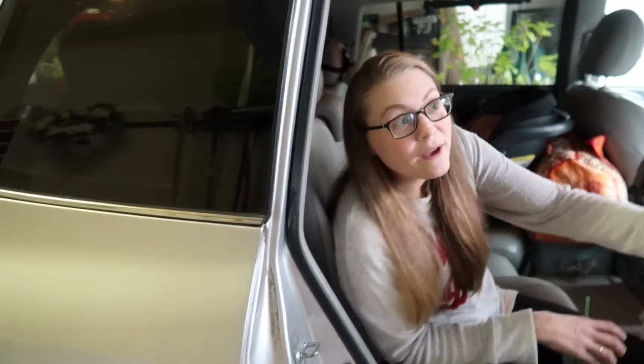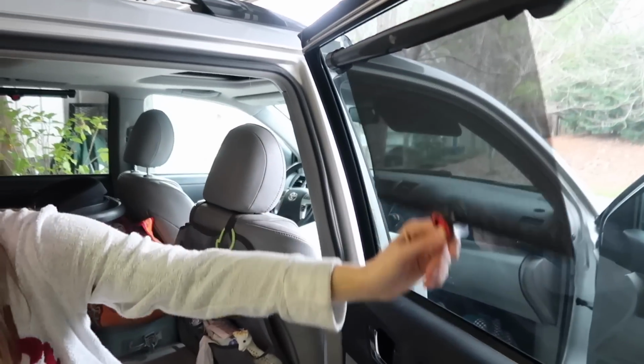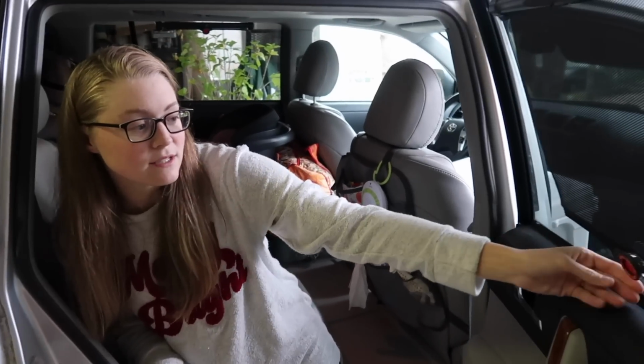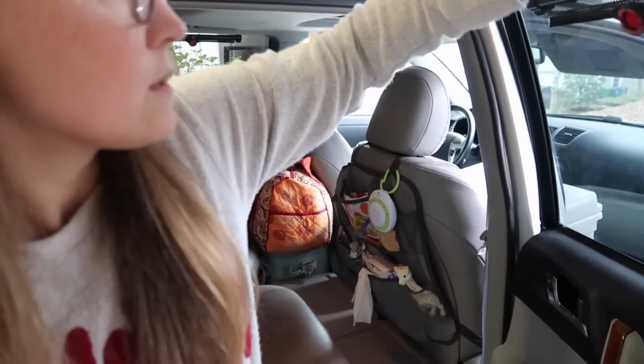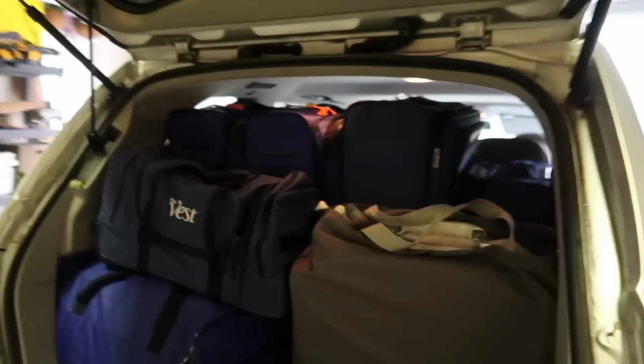Amazing. I think we did it. Because we're going to be in the car for a while, so it's possible that it could be blazing sunshine. Wait, how do you put it back up? Wow. Yes. Amazing. There it is. Wow.